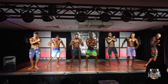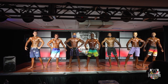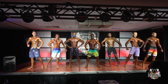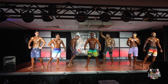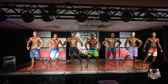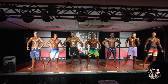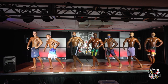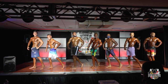Quarter turn to the right. We have 154 and 20, switch places for me. Quarter turn to the right. Quarter turn to the right.